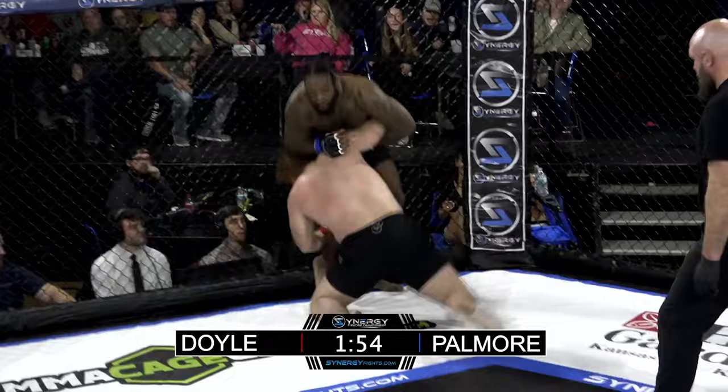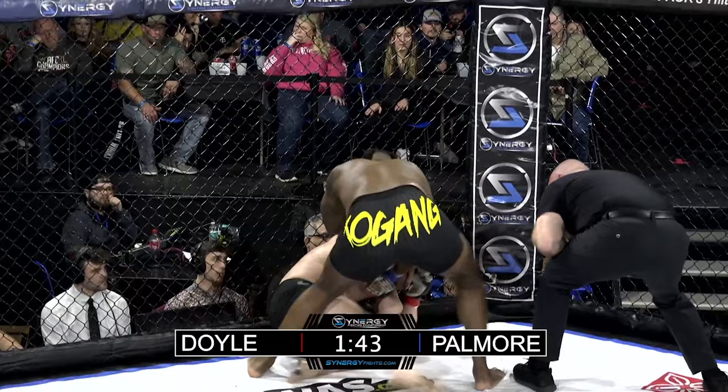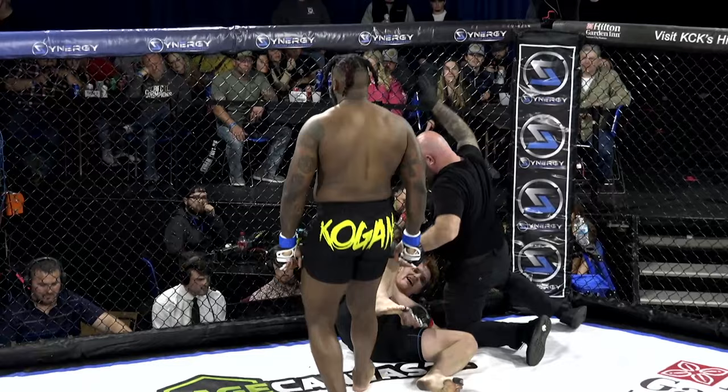Oh, big right hand lands. Stuart might be hurt big here. Big hammer fist, yeah. This is a rough spot for Stu. He's got to get back to his feet. Referee Zach Tiberius warning him now. That'll do it. AD takes the rematch.